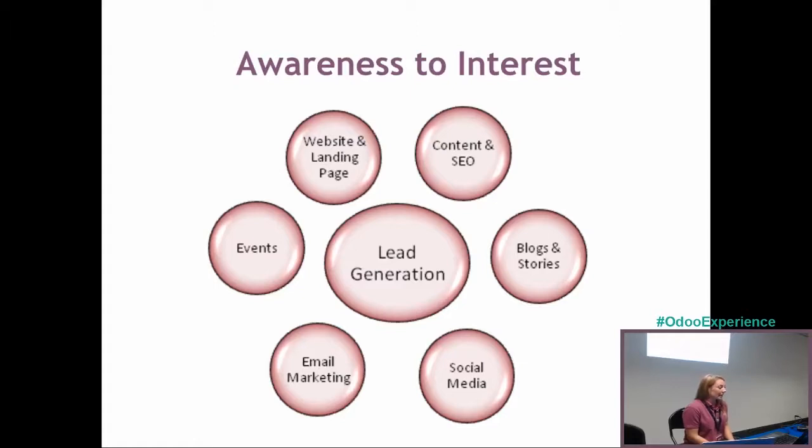And again, all these sort of combine. With email marketing, you can combine it with your content, your blogs, and your social media to make a sort of hub of marketing information. Now for the events, we're all here, and this is quite a good example of using an event as marketing.